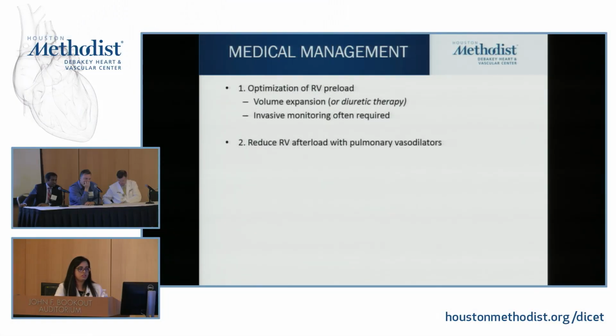Medical management, optimization of RV preload. We were taught in medical school to give fluid at the time of RV failure, is what I remember. But volume expansion is important, though there is a limit to it. And if you start going above a certain CVP, then diuretic therapy is important. That's where the beauty of the Swan is, that you have one-on-one measurements.